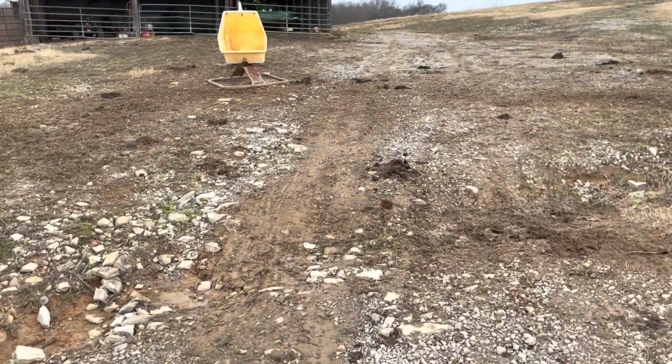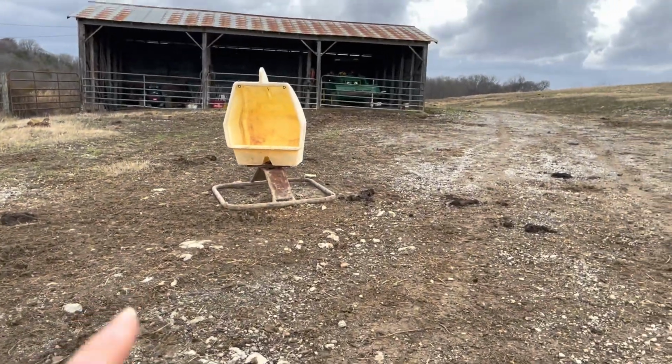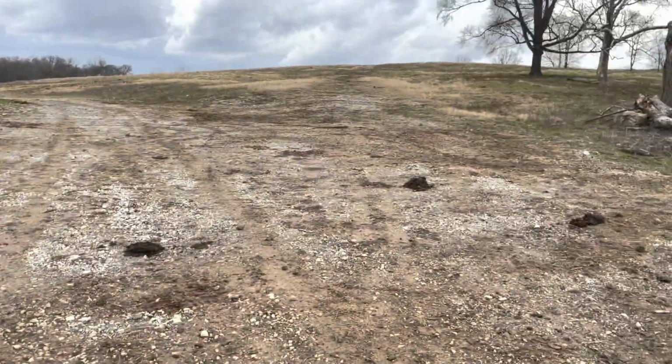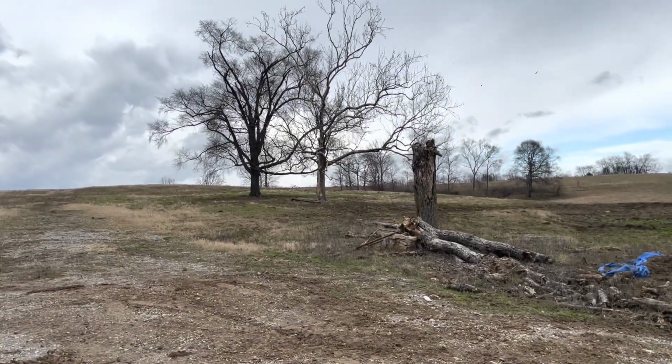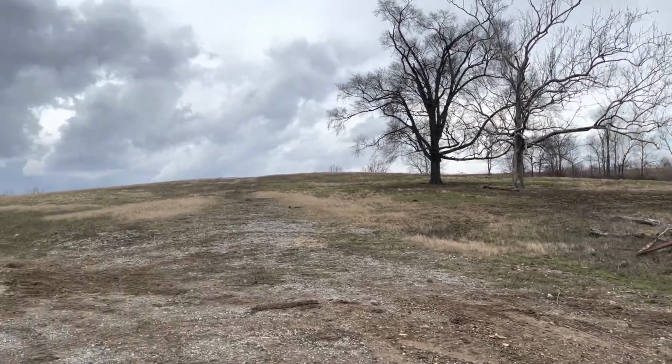And as we get up here, the elevation starts to get a lot better. This here is some mineral thing for the cows. It's not mine, it's the cow guys. And look at that sycamore. Look how beautiful that limb is. It's just calling for a swing, isn't it? Definitely putting a swing up there.